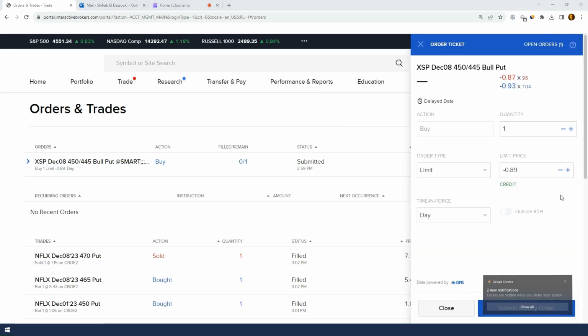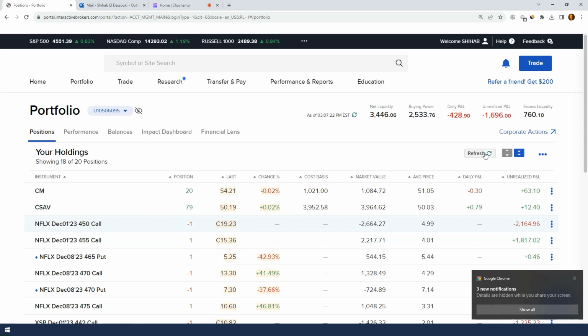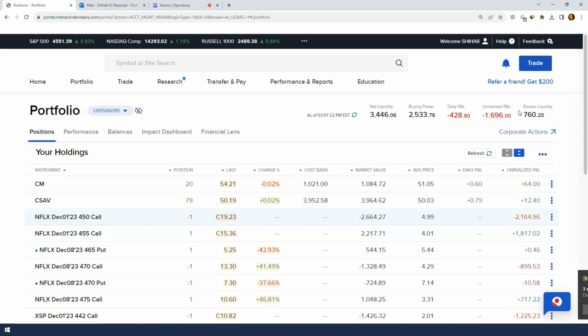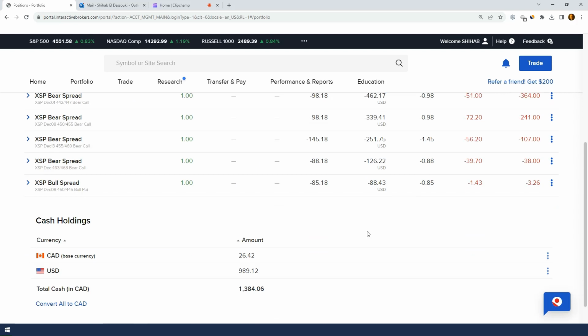And then this one, let's go 87, I guess. There you go, filled. All right, let's go back to the portfolio and see what it looks like. Now I've got excess liquidity went a bit higher. Unrealized P&L still 1,700. All right, let's look at my cash. My cash balance is 989 because I just collected credits from selling new put spreads.